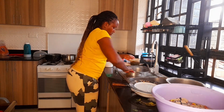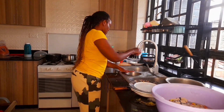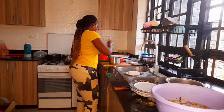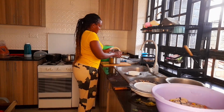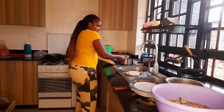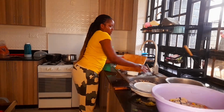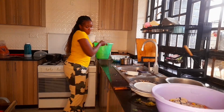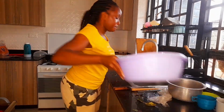I love this double sink. Look at it. It's unique somehow, because you don't have to put your soap or your soap rack on the side. You have that space there, you can see, to put your soaps, your detergents, your washing cloths and everything. So I was basically washing the utensils for the lunch that we had taken, and then I'll show you the final result.